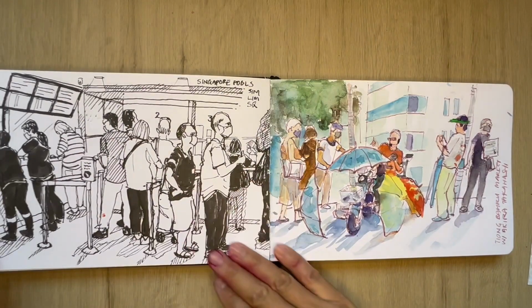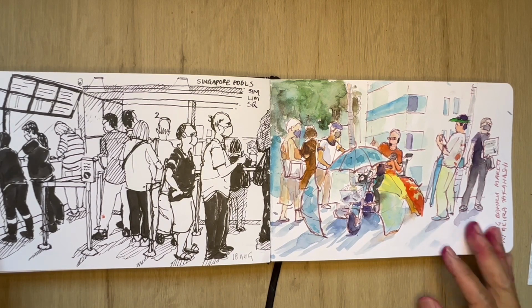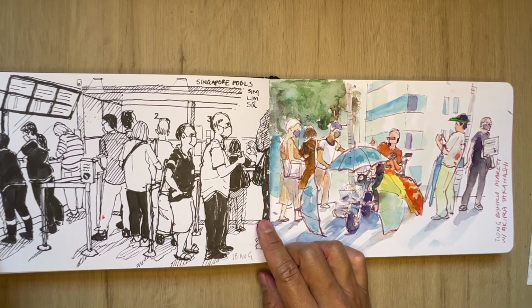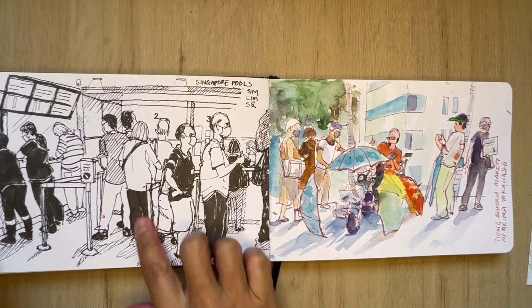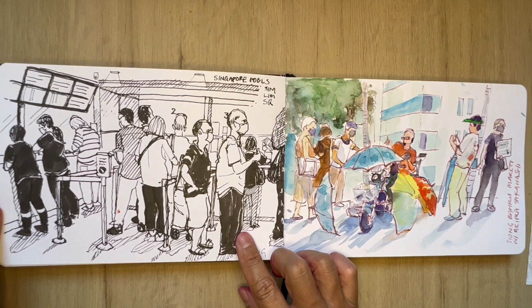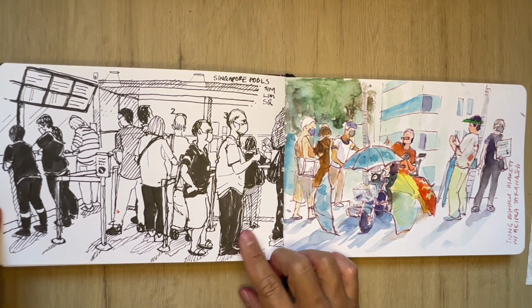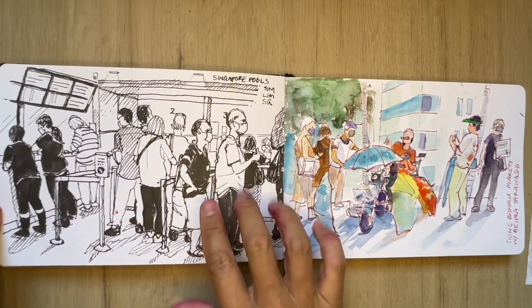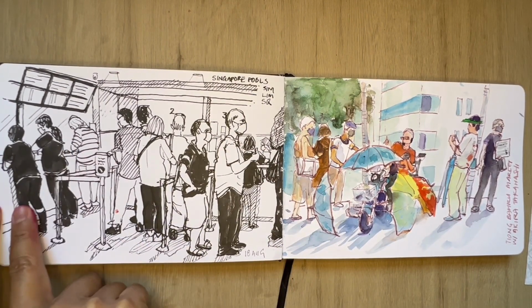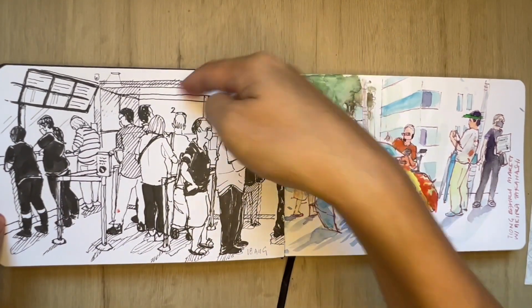Very popular. And this is sketching at the Singapore Pools at Sim Lim Square. Singapore Pools is another word for the lottery or the super lotto. And this is where people are lining up and buying or writing down their numbers over here. The counters are way back here.